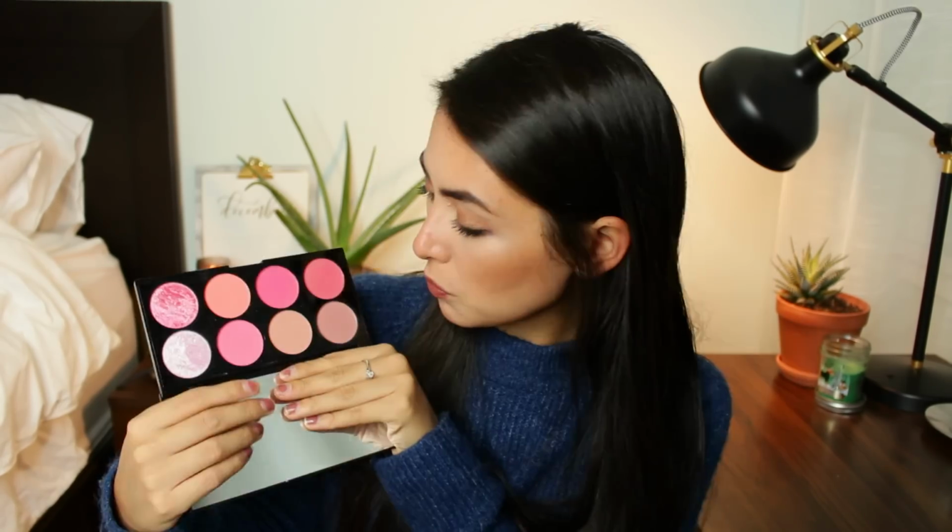But I also wanted to mention this blush palette because I feel like I always pull it out in the winter. I don't know, it's just like a wintry product to me. And this is the Makeup Revolution blush palette. I actually don't know if they still carry this blush palette. It's in the shade Sugar and Spice. Just wanted to talk about these two on the end. They're the two blushes that I'm wearing on my cheeks today.